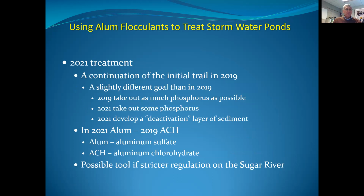So in 2021, we were doing a continuation of the initial trial of 2019. We had some slightly different goals. In 2019, we just wanted to take out as much phosphorus from the American Way Pond as we possibly could. In 2021, we wanted to take out some phosphorus, but the idea was to enhance the development of the deactivation layer of the sediment, and I'll get into that a little bit more in the rest of the presentation.